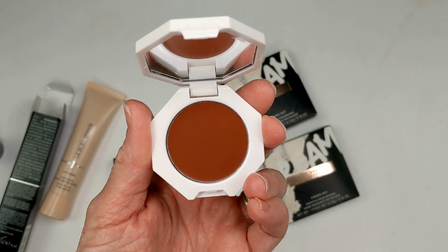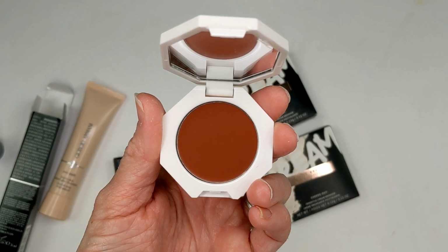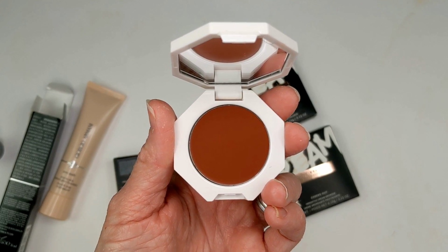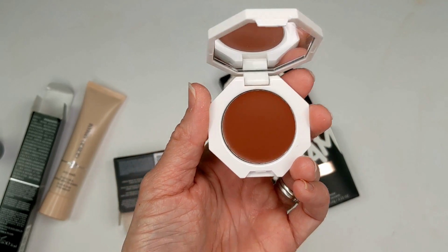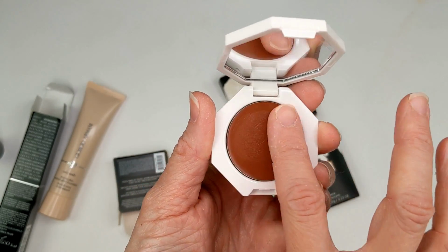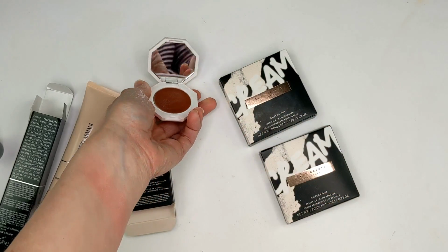So here's what the color looks like, and I purposely got a darker shade because I heard reviews saying that these were more on the sheer side, so I was afraid that the really light ones wouldn't show up. So let's go ahead and see what this color looks like. Hopefully it's not too dark on me. I don't know.